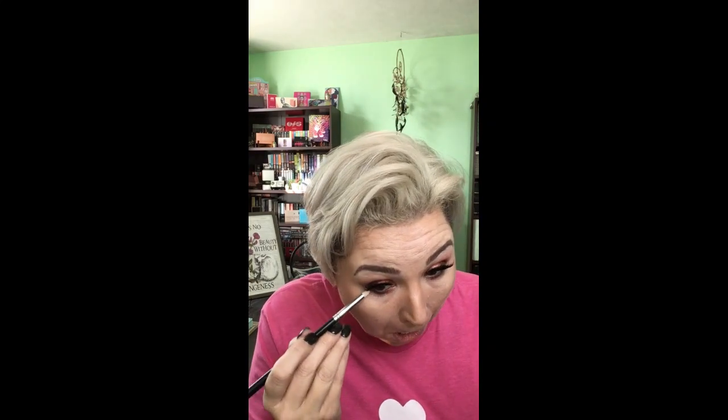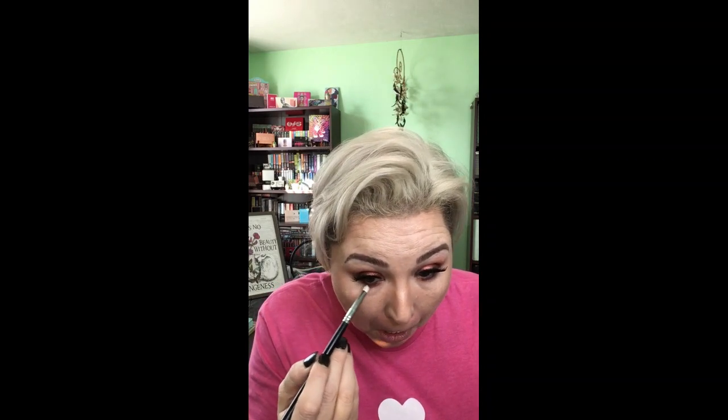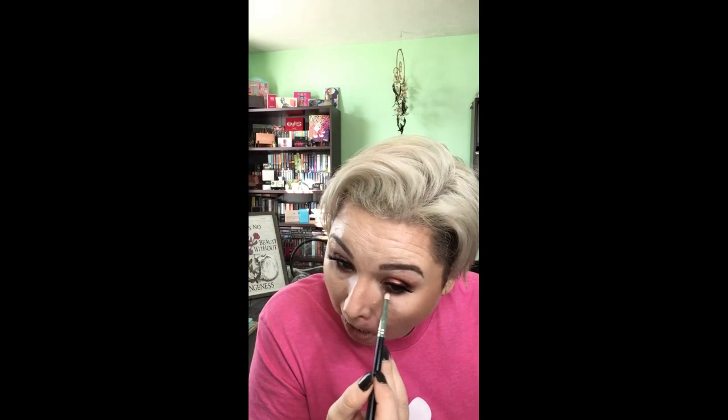And I'm going to take that and just kind of blend into what I just put in and smoke it out too. My lash. There we go. And connect it. Okay. A little bit darker than I probably wanted. But yeah, I kind of look like I've got black eyes, so it wasn't exactly what I wanted it to do.